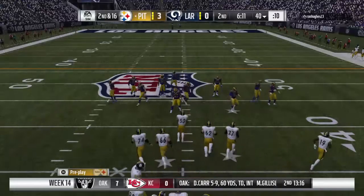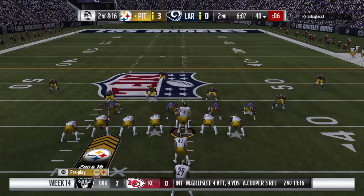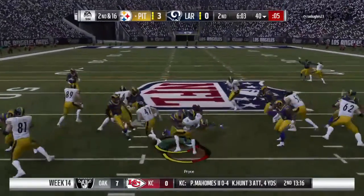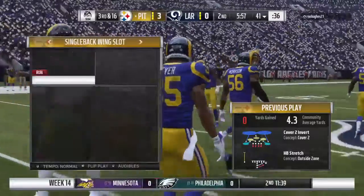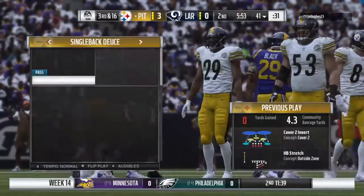Work to be done here on 2nd and 16 after the sack. And they'll go with a ground attack here. And nothing doing here, as this time the run maybe gets them back to the line of scrimmage, but that's it. No gain on the play this time, and it'll be a 3rd and long situation coming up.